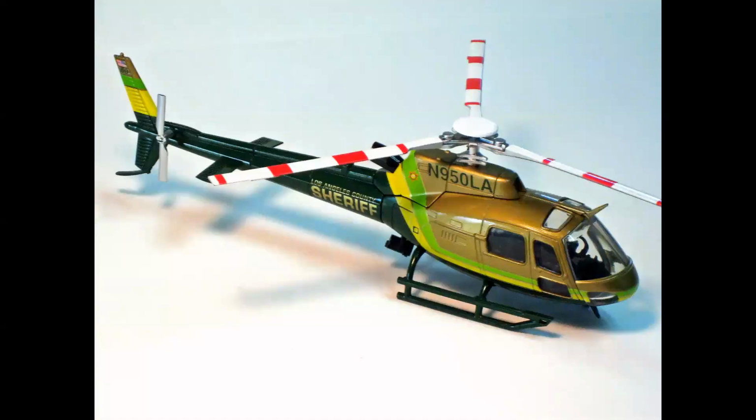And then we come to what are called diecast models, and this is an interesting part of the business because diecast model technology 15, 20 years ago was fairly primitive. And then today, as you see here with this beautiful Eurocopter AS-350B2 in the markings of the LA County Sheriff, they've really come up a notch in fidelity and detail. Really looks like the helicopter.